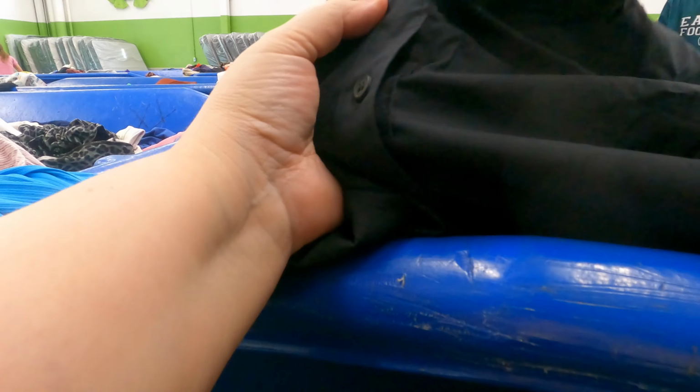This is Lane Bryant, and it is new with tag, but I don't think that is supposed to be there. See this? So we're going to pass on that, even though it's new with tag. Because if we have to take it, oh my god.